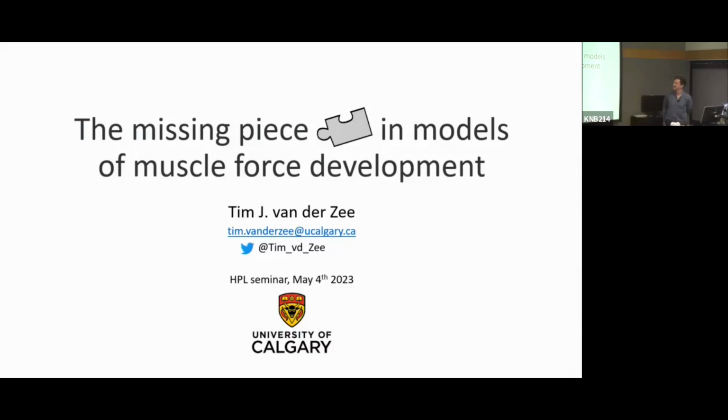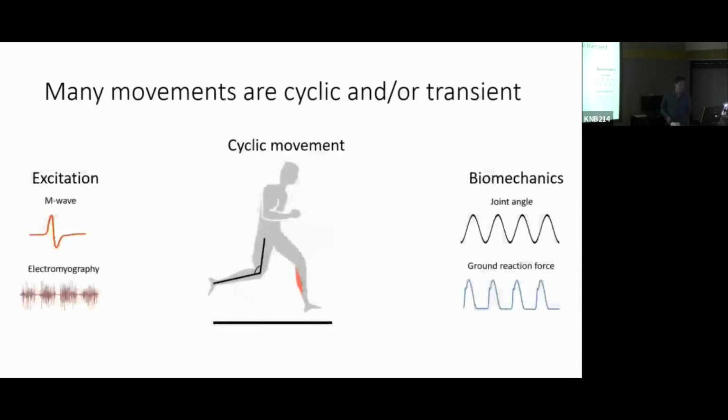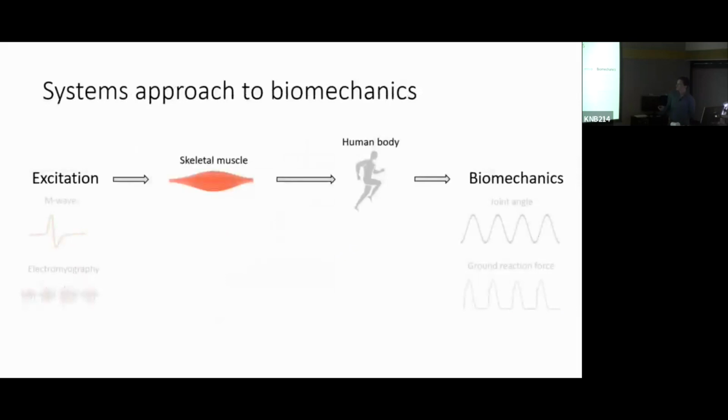Thank you, Michael. All right, so as mentioned, I will be talking about the missing piece in models of force development in muscle. So typically in biomechanics, we are interested in movements that are cyclical, and we can measure things like excitation of muscle and biomechanical signals like the joint angles and the ground reaction force. And we could take a systems approach and relate excitation to biomechanics through muscle, where muscle takes excitation and produces force, acts on the body, and via Newton, you get things like kinematics.